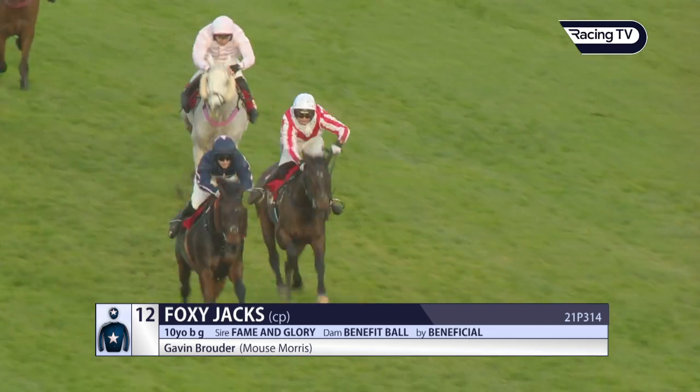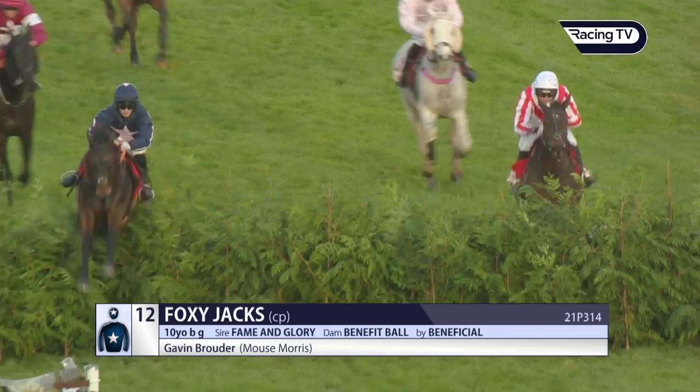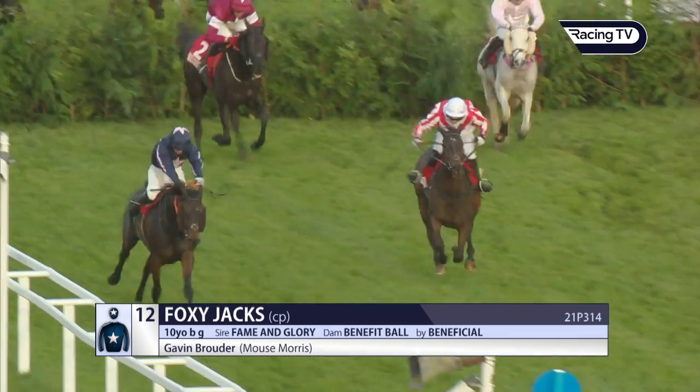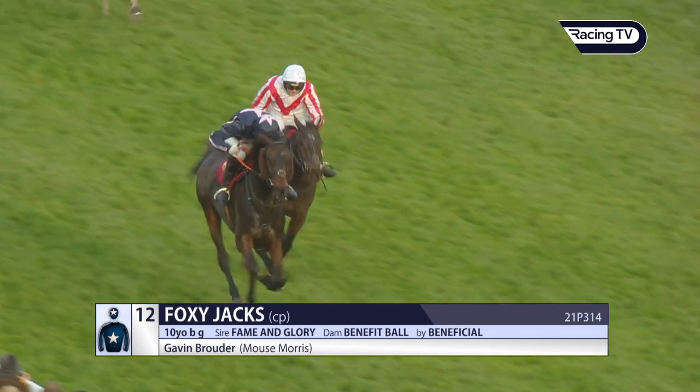At number 12, we've got Foxy Jacks for Mouse Morris. He's 25 to 1. Do you think that's a good price? He's a hardy horse. He's a horse you'd love to own. He dances an awful lot of dances, but he does have his quirks. He can jump out to his right quite a lot. And I just wonder, given his rating, given where he is in the handicap, is he quite good enough to win a race like this? I'd be surprised.